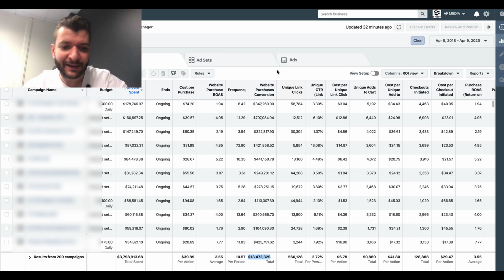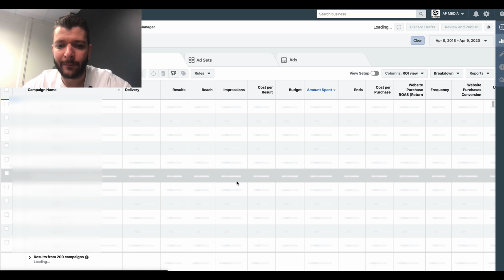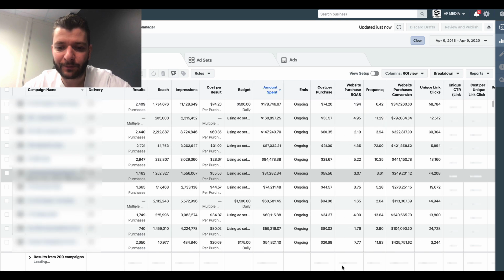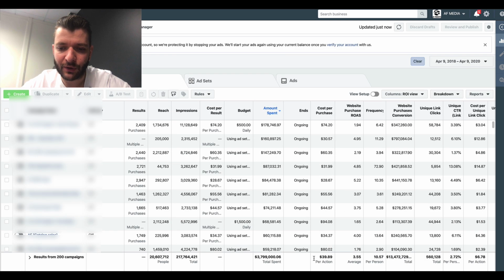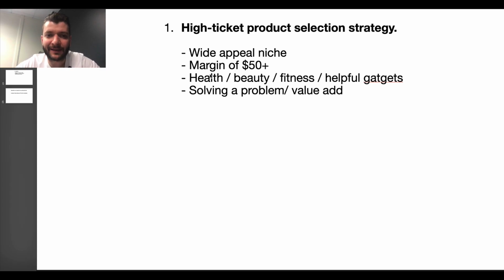So let's get started. The first thing here, and just to make sure that these are all real stats, guys, just check it out. This is all real stats. So yeah, you can see we spent almost $4 million on ads and we generated $13.4 million in sales. So the first point here, guys, is high ticket product selection strategy.